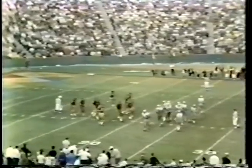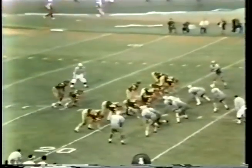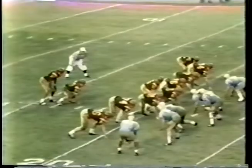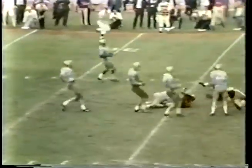And the field position factor being vital to Southern California here, they must move the ball out to back UCLA up against their goal line if they surrender possession. Toby Page at quarterback from his own 21, first down. O.J. Simpson.